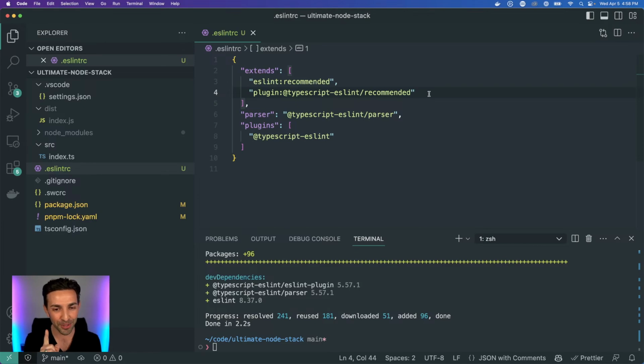I'm going to break that rule here in a little bit with Prettier, because I have one thing I can't get rid of on Prettier. But as far as ESLint goes, I just go with the pure recommendations. So from the ESLint package, we're going with the recommendations. From the TypeScript ESLint package, we're going with the recommendations. We're setting the parser to the TypeScript ESLint parser, and then including the TypeScript ESLint plugin as well.